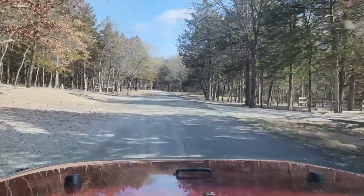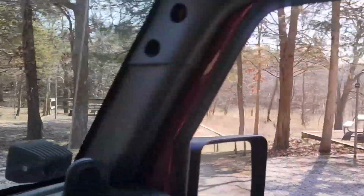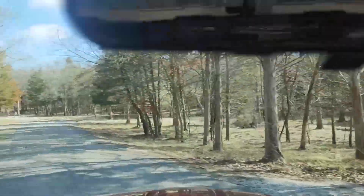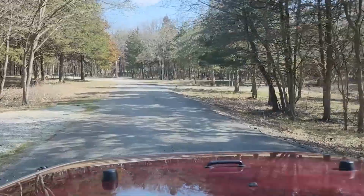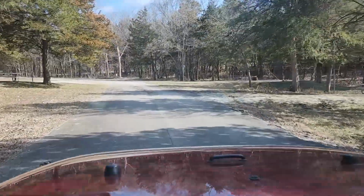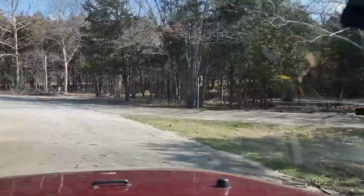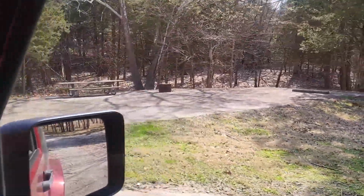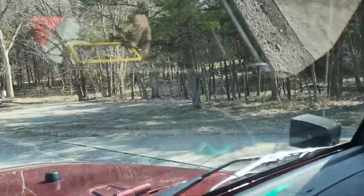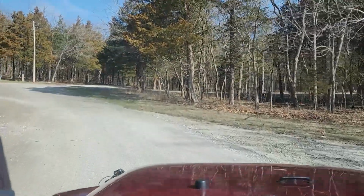59, 60 to my left. Really pretty. Look how pretty that would be in the summertime. 62. Love all these cedar trees. 64 to my right. Another handicap. Here's another 66. This one is primitive, if you don't need electricity. Yep. Nice. Okay, I think we're going to go to the boat ramp or the marina.